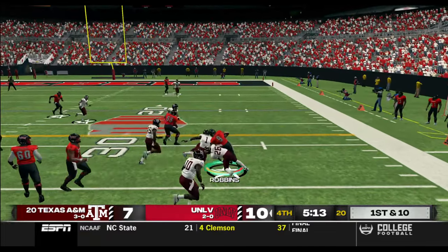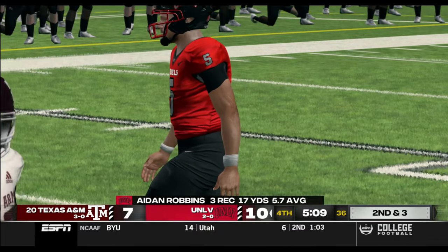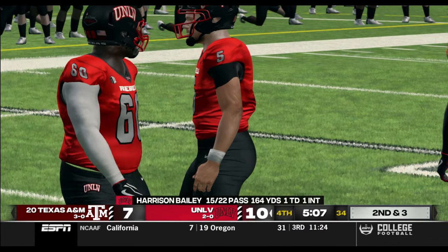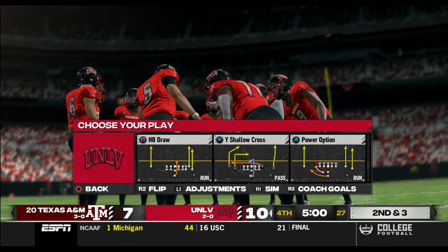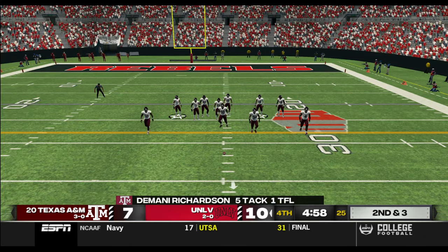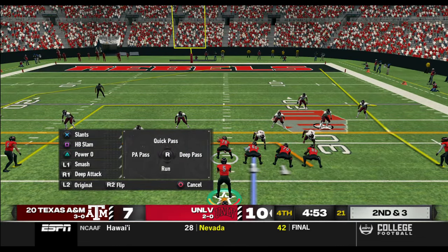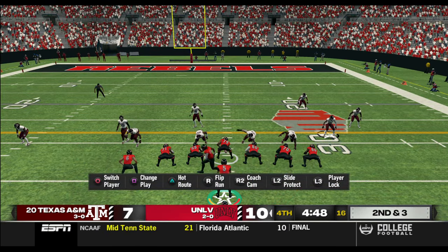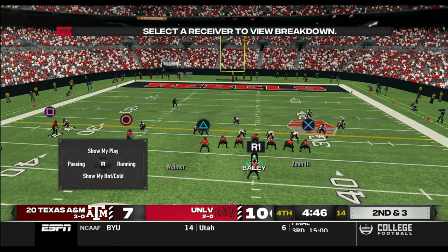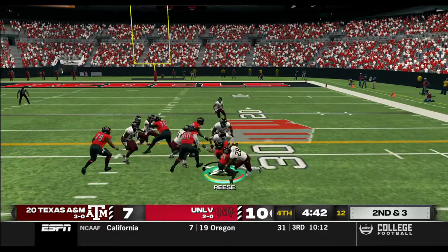Got hit and still completed it. They'll bring him down at the 32. Need about 3 yards to get the first here on second down. Check, check. Stay, here we go. Ready, team. He makes it to the 32-yard line.